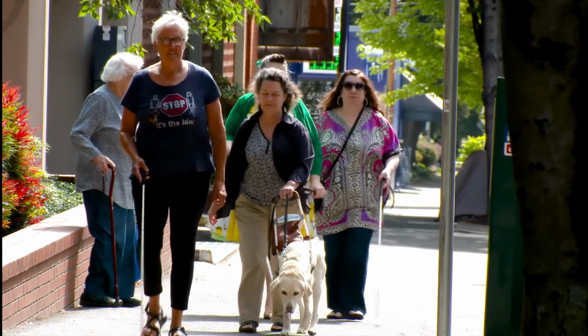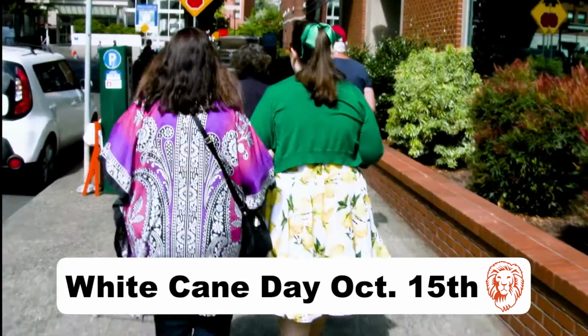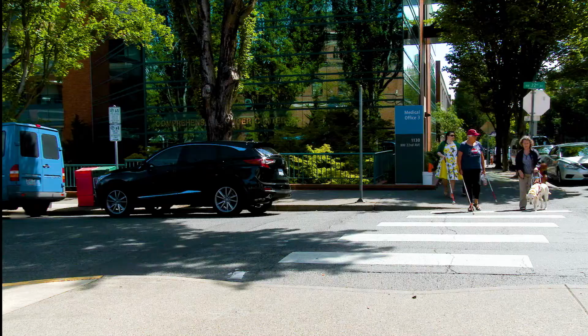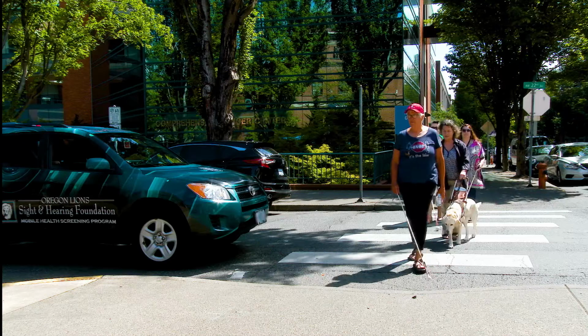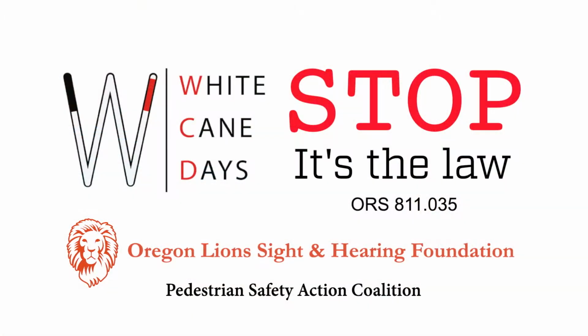Tuesday, October 15th, 2019 is White Cane Awareness Day, emphasizing the importance the white cane plays in the lives of the sight impaired, moving safely and freely from place to place, work, school, or around our neighborhoods. Remember, always leave a cushion and stay clear of the crosswalk. And remember, in Oregon, it's the law. A friendly reminder from the Oregon Lions Sight and Hearing Foundation for White Cane Awareness Day 2019.